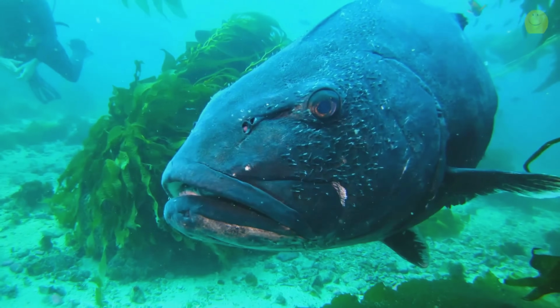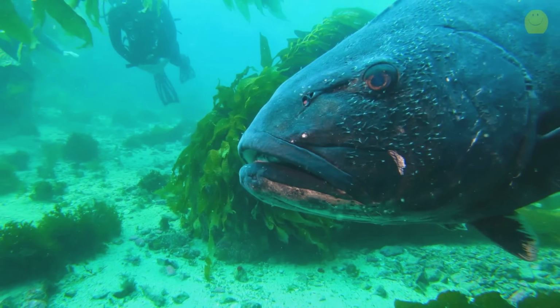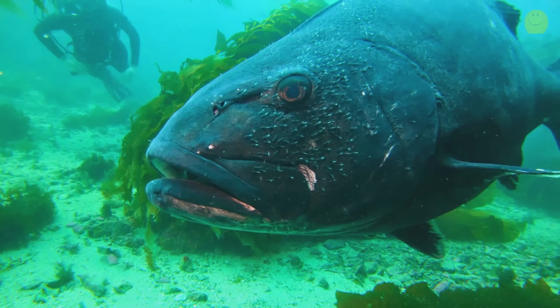Many species of fish have a powerful sense organ called the lateral line running across their body. It can detect motion in the water, allowing them to hunt prey, avoid predators, and navigate in the dark.